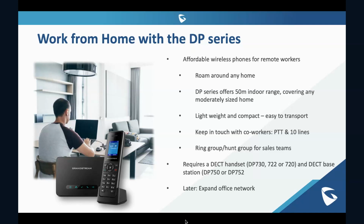So one quick thing here, the DECT phones, we need a base station and a handset. The Wi-Fi phones, all we need is the Wi-Fi phone and obviously an existing Wi-Fi network to be able to connect that to.